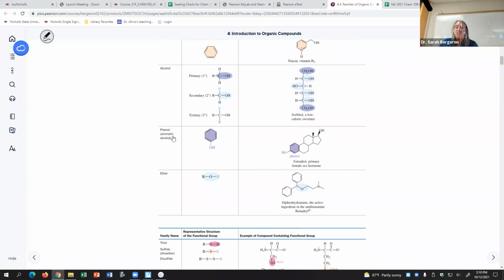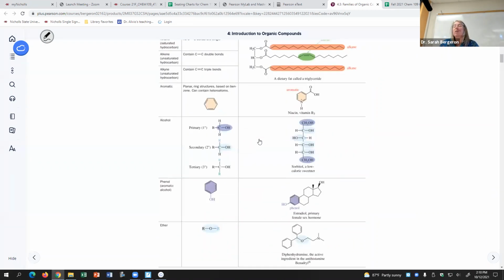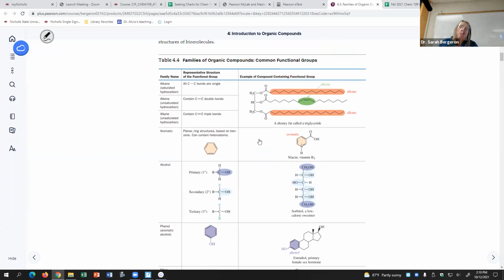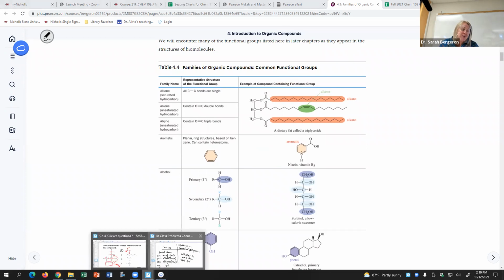You have combinations where you have an alcohol attached to an aromatic. If you have that, then you have a phenol, or they call it an aromatic alcohol, but it's the same thing. So what you need to do is go in and make flashcards for all these different functional groups. And my suggestion is to do the flashcards in 3 different ways.